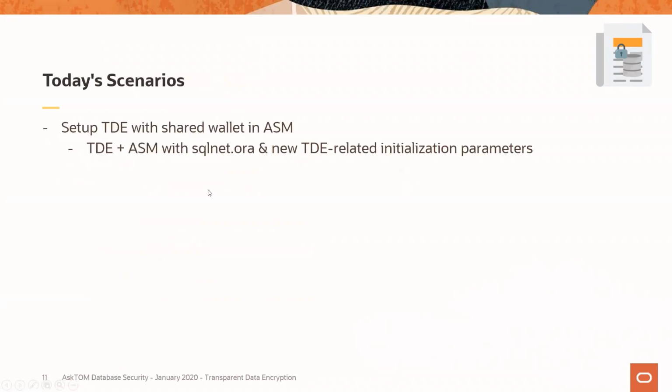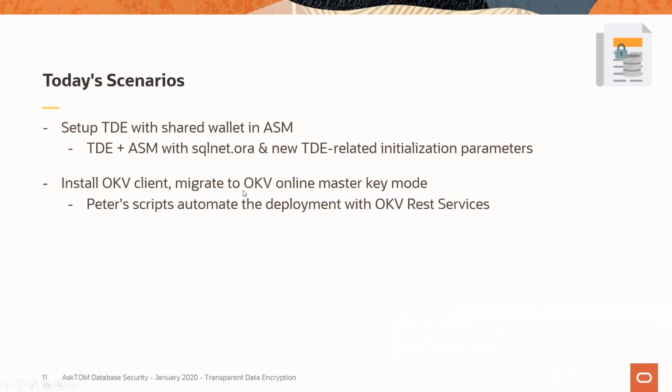All right, today's scenario. Peter's going to set up a TDE with a shared wallet in ASM. So it's going to be TDE plus ASM with sqlnet.ora. And he's going to show you some of these new TDE-related initialization parameters you'll see in 12.1 and then 18 and 19 when you get there. So you're going to install that Key Vault client and migrate to Key Vault online master key mode. And he does it a really cool way with his automated deployment with REST services and things. So stuff that customers want to see.